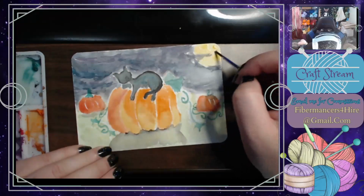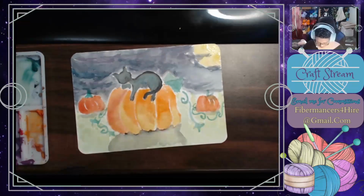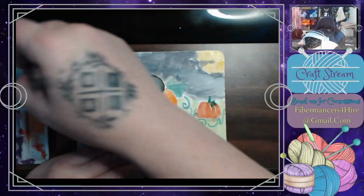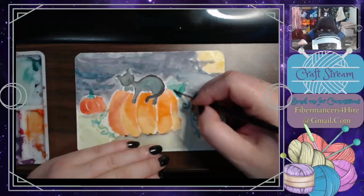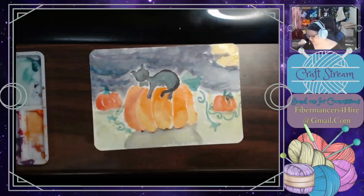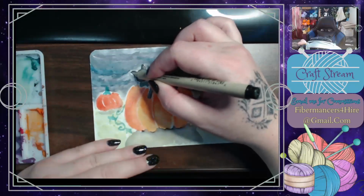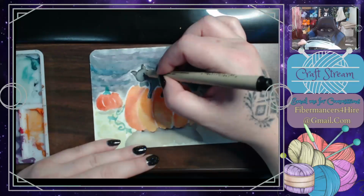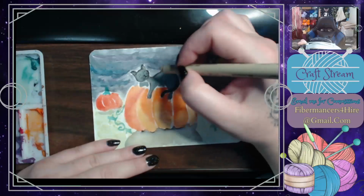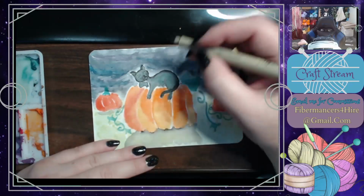Got to give a little definition to that moon. That moon can't just be one color. So we're adding a little bit of a pale pink along with some darker yellows. Trying to give a little bit of a leaf to that one pumpkin, but for some reason the green is not really staying in place. So I'm going to fix that in a little bit. But now it's time for my pen work. I'm using again the 0.05 pen to give this little kitty some definition, some lines.